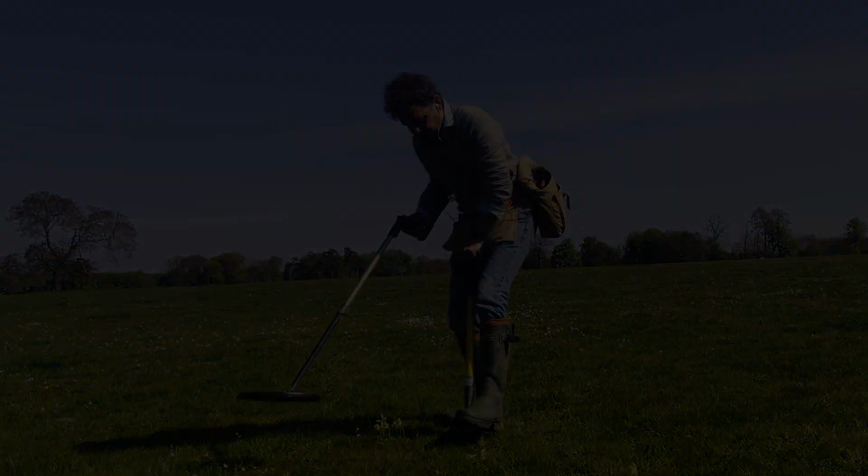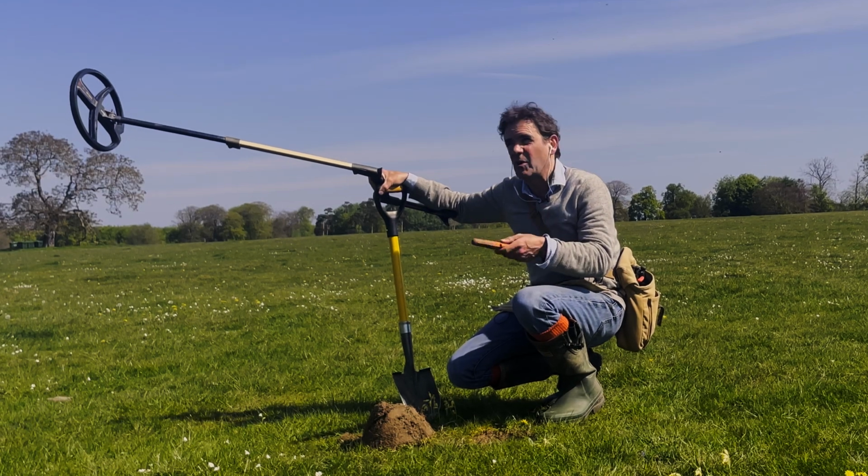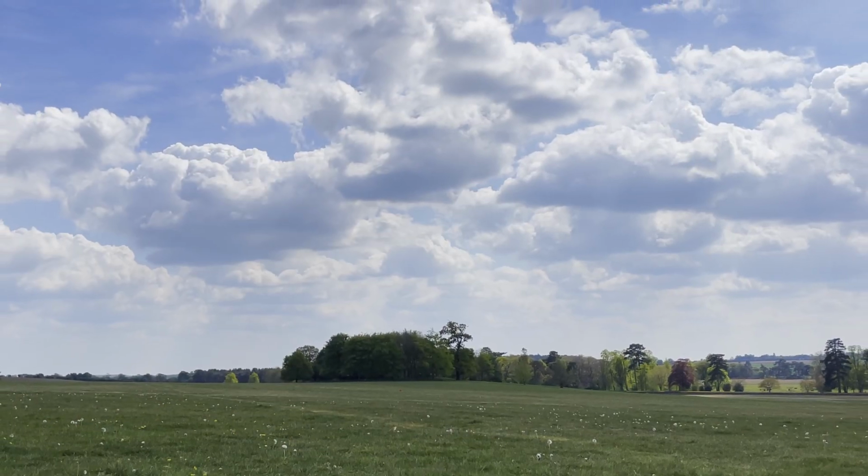I love coming here, and you've told me you don't really mind it being a bit samey because it's so pretty, and it really is.